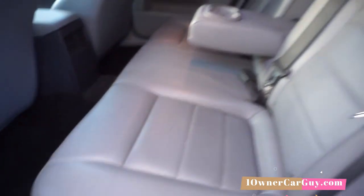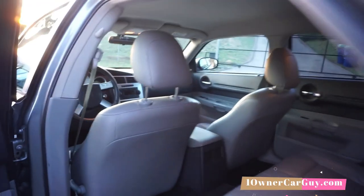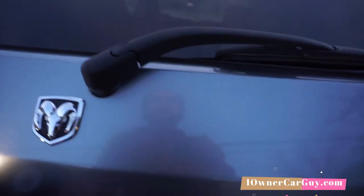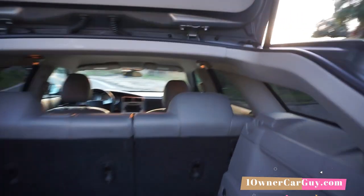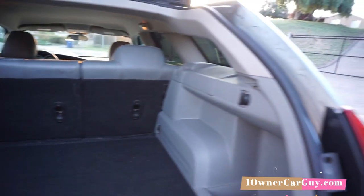Floor in the back. I don't even think anybody's sat back here, man. This thing's clean. It's just so clean. Little cup holders and such in the middle. Like I say, the ceiling's in great shape. Totally luxurious feel. Totally nice ride. It's just a great running car. These cars, the way they ride, run, and the price to work on and all that make them just about the perfect car.